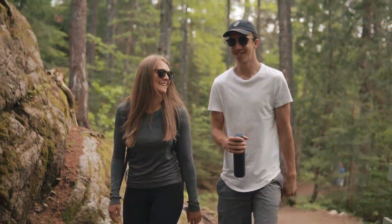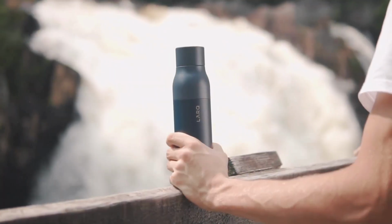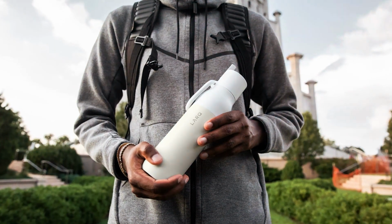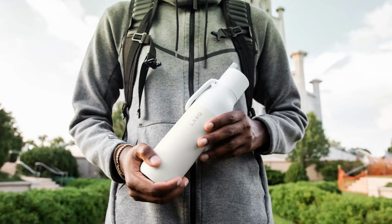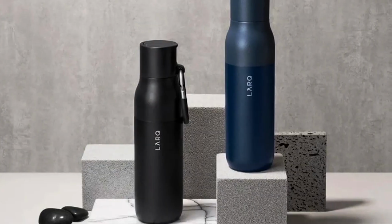Beyond its cleaning prowess, this bottle excels in insulation. Whether you prefer icy cold or piping hot drinks, the double-wall vacuum insulation maintains the desired temperature for extended periods. The sleek design coupled with a durable construction makes it an ideal companion for any adventure.